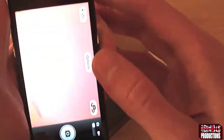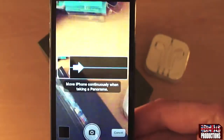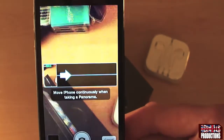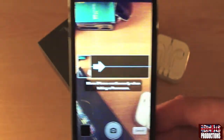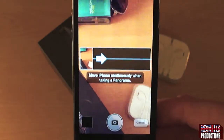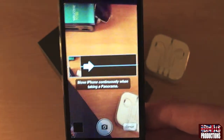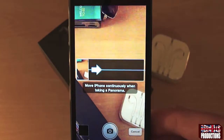I think we're going to have to do it that way around. And then what this enables you to do, this feature will only work, by the way, in portrait mode, not in landscape. What you basically do is you move your iPhone as you're taking a picture, and you need to follow that arrow all the way along as you move your iPhone, and then you can take some really awesome panoramic shots.